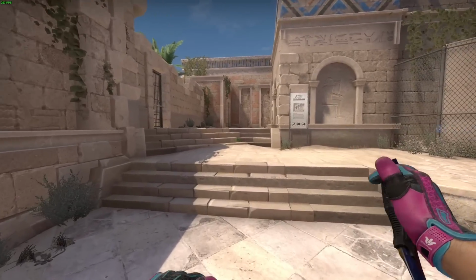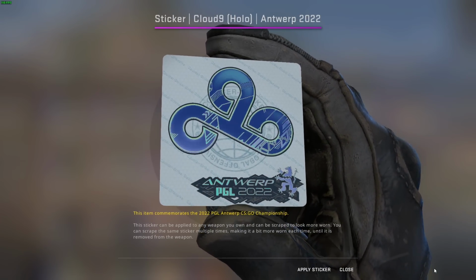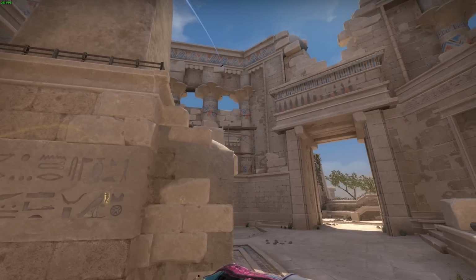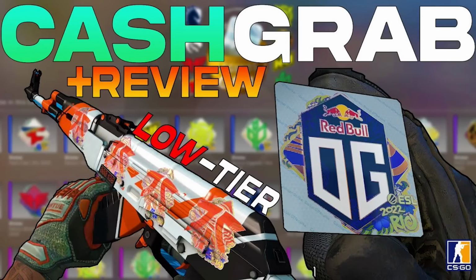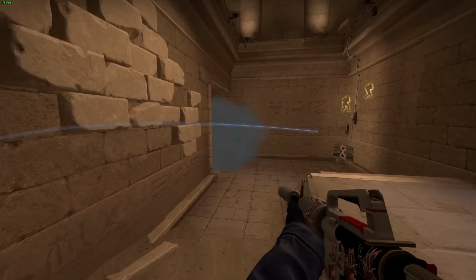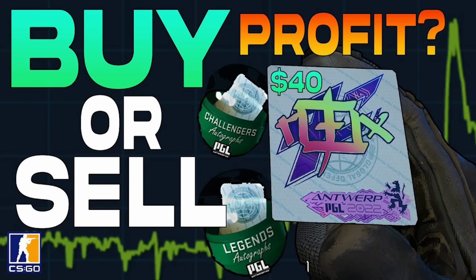Now, ladies and gentlemen, Stockholm and Antwerp, that being stickers and of course capsules. This the past 2 or 3 months really hasn't been discussed whatsoever. Yes, it had some hype here and there when Rio's sale first started, but ever since then, they haven't really been discussed. There hasn't really been huge apply rates gone through the roof, no crazy new crafts, and no one's really talked about them as an investment.